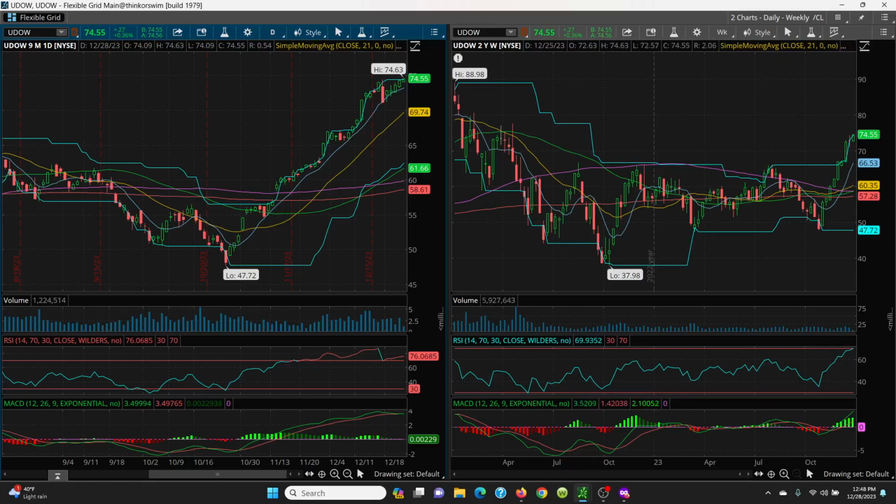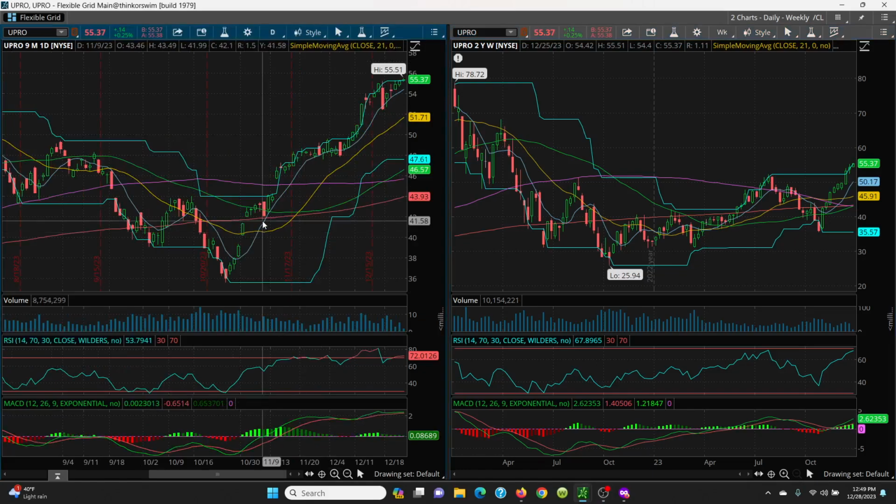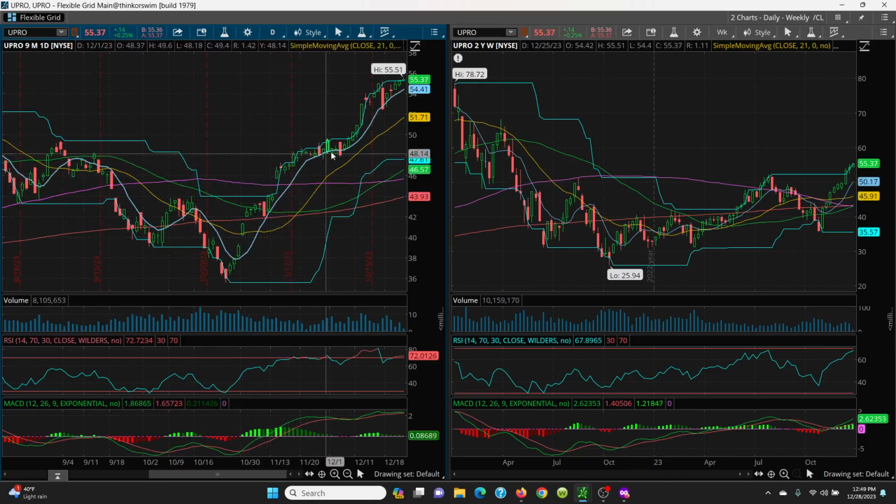Next one we're going to do is UPRO. Okay, here we have UPRO. This is basically for the S&P, and you can see it's doing exactly the same thing that UDOW did. See how it followed that 8 SMA all the way on up. Now you have a lot of gaps in here also, so you have to be very careful of this.